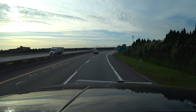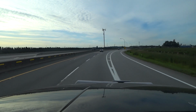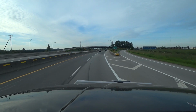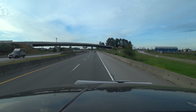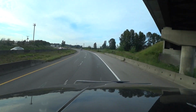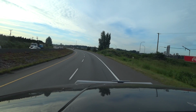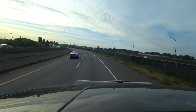Yeah, you can see the mountains far away. Mount Baker there in front of us. Mount Baker's in Washington, on the U.S. side of the border. It's a huge mountain. It sticks out. It's right behind that tree in the background now.